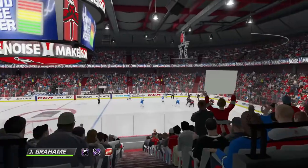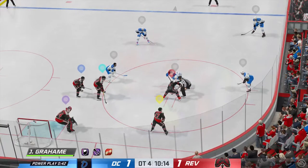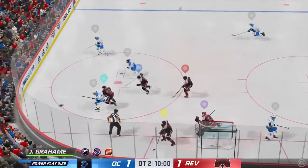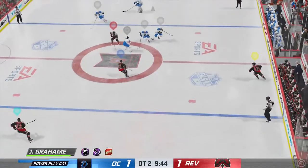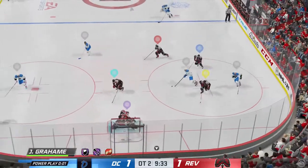This is a face-off. They'll definitely want to win here inside the offensive zone. Toronto's won the draw. Quick feed to O'Brien. Right in the slot, and that one's blocked. Toronto's got possession while undermanned. Takes the return feed. Feeds it down low.